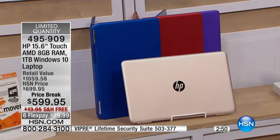You get it all. Folks, we're now officially limited quantity. This platinum silver, now the #1 seller. The blue is doing very well. Purple is actually in second place, and then the red. Gold, of course, is officially sold out, so thank you for your calls there.